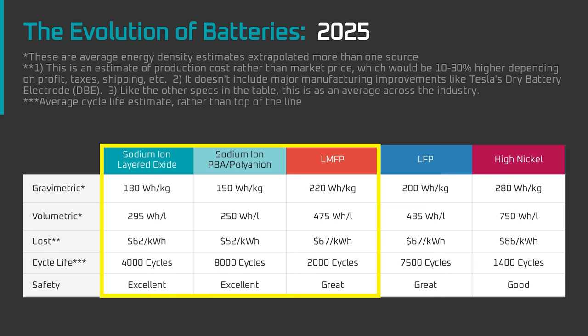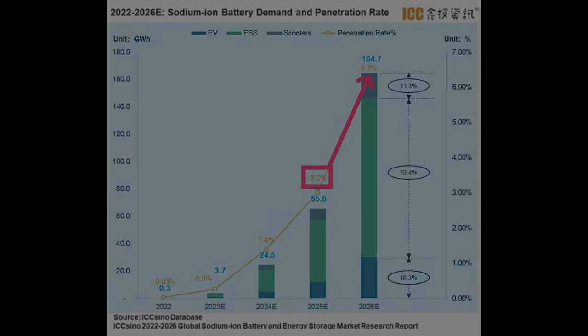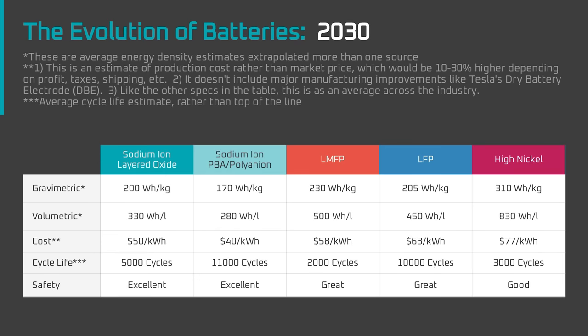That is, in 2025, both LMFP and sodium ion batteries will start taking market share from LFP and high nickel batteries. However, with the rate that I expect each of those chemistries to scale, the trickle of sodium ion and LMFP batteries will turn into a flood later in the decade. That brings us to the comparison table for 2030.